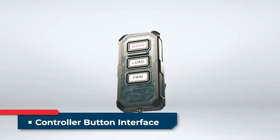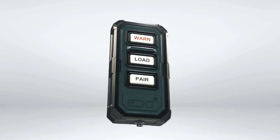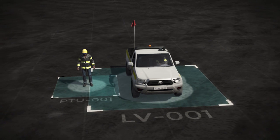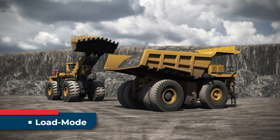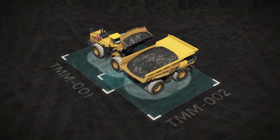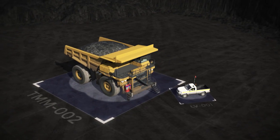The CBI unit is used to interface with the PAT system and includes the following functions. A pairing function that is used to pair a pedestrian with a TMM. A load mode function that is used during loading to exclude nuisance alarms. And an override button that is used in specific cases.